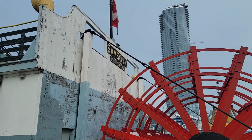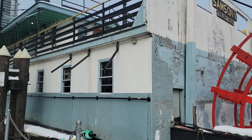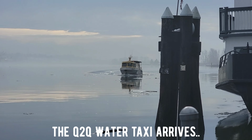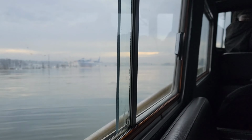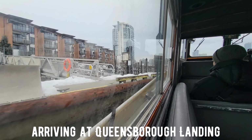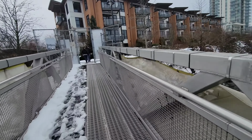So here we are at one of the Samson vessels. This is an old steam-powered sternwheeler that was responsible for clearing dangerous snags in the Fraser River. So it was a very important ship back in its day, and it is also the last intact snag-removing sternwheeler in Queensborough.